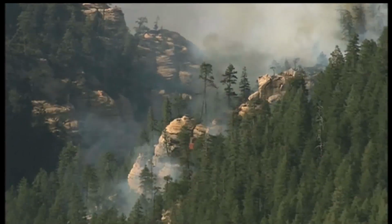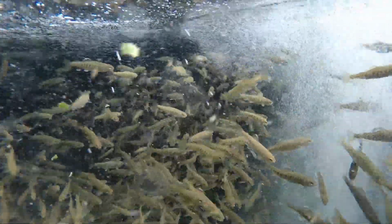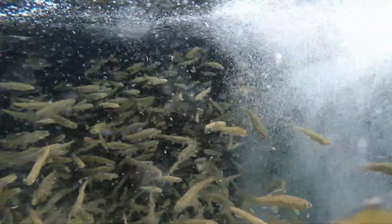With the fire creeping closer, the decision was made to try to rescue as many of the young fish as possible. This one hatchery raises 68% of all the trout stocked in Arizona.